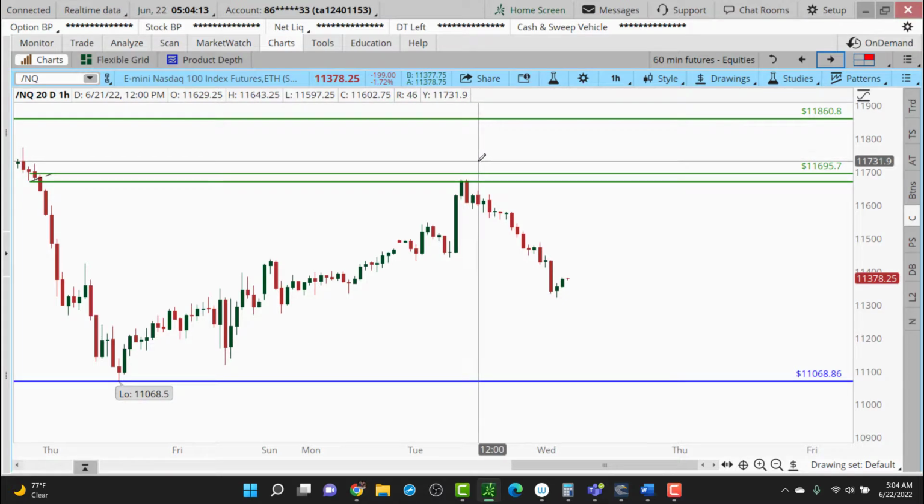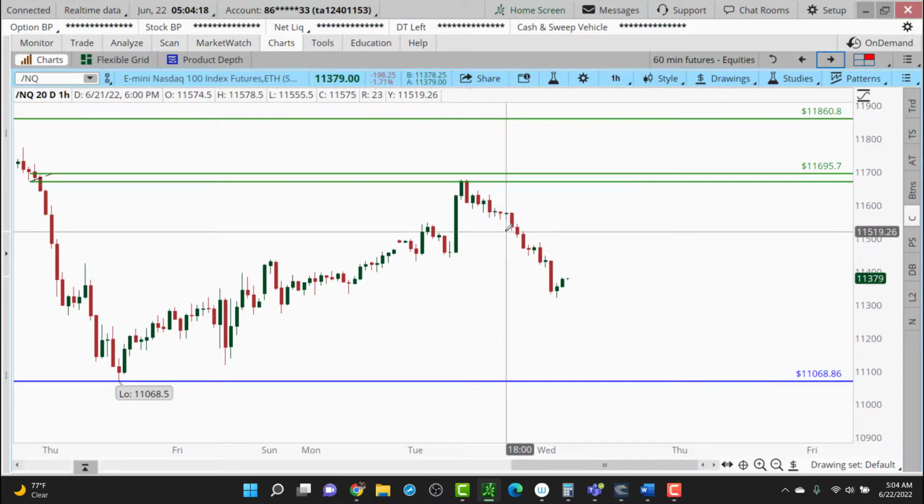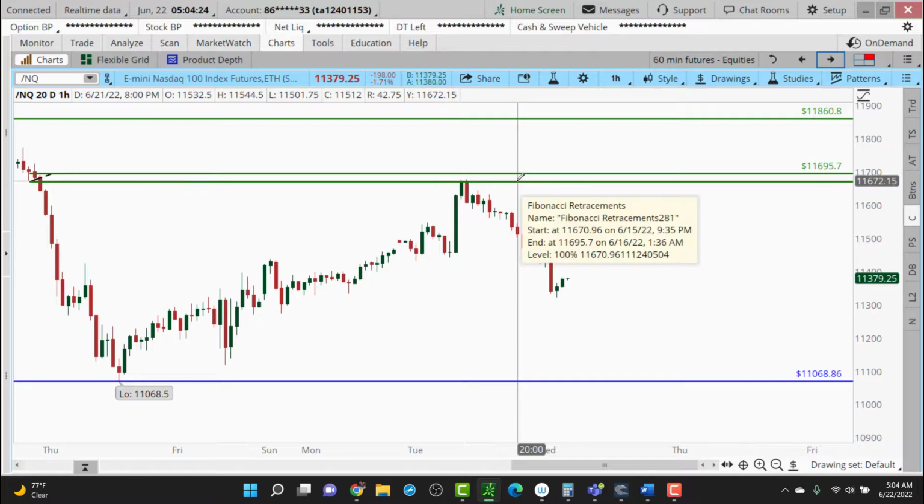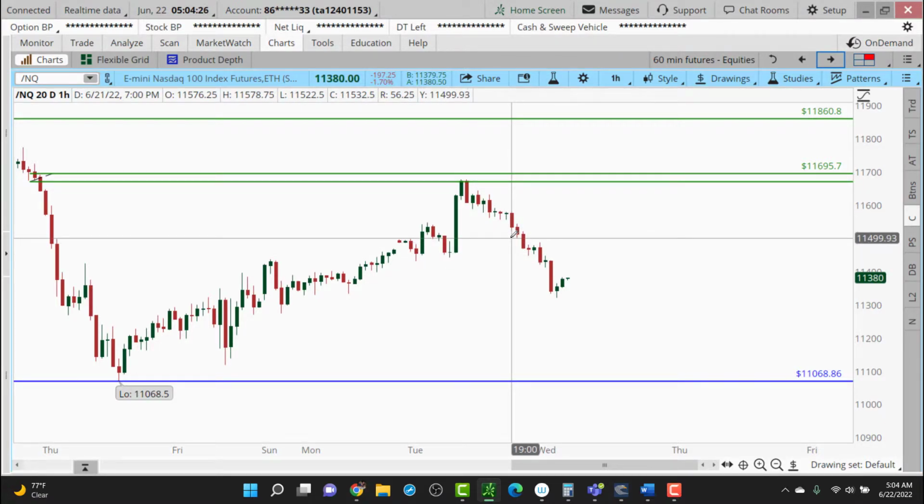If you're still in that trade, I think now it makes sense. You've moved well more than your 2-to-1 reward to risk. I think now it makes sense to move your stop. I would say move your stop at this point down to about 11,500. So that trade has picked up about 172 points. Move your stop down here to about 11,500. I think it's a good place.